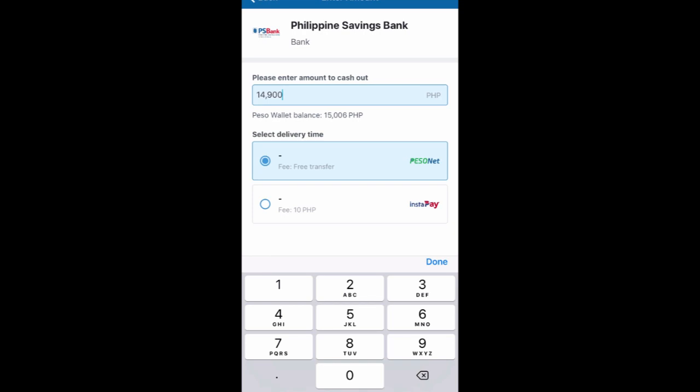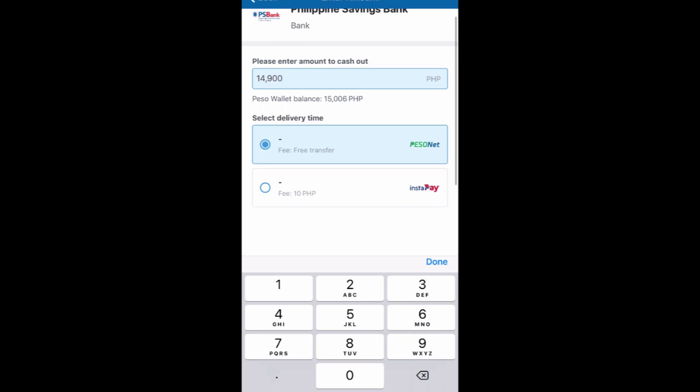Kapag PesoNet, so ibig sabihin nito, it will take 1 day, at least 24 hours, depending on day. Kapag weekend, so syempre walang bank. So, by Monday makukuha. So ngayon, it's Sunday here, and I will use InstaPay. Sabi ko nga, meron lang tayong 10 peso na fee, and within 10 minutes, ma-receive na natin siya. Okay?